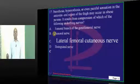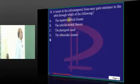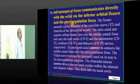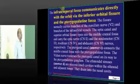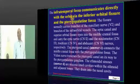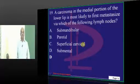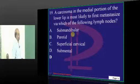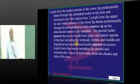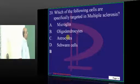It is meralgia paresthetica, which is due to the lateral femoral cutaneous nerve, is what needs to be remembered. It is the inferior orbital fissure through which the infratemporal fossa will be communicating directly with the orbit, is what I want to underscore to all of you. The medial portion of the lower lip typically will be metastasizing to the submental group of lymph nodes, is what needs to be basically remembered.